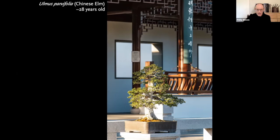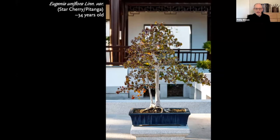This is an example of a South American tree, the star cherry or pitanga. It's quite a beautiful double-trunked example. It has really beautiful leaves in the fall. And one of the things I particularly love about this tree is the way that, I'm not sure if you can see my cursor or not, but hopefully you can, the subsidiary trunk, you can see at the top, completely bends back upon itself. And so you might ask Mr. Cho later how he achieves those kind of effects.